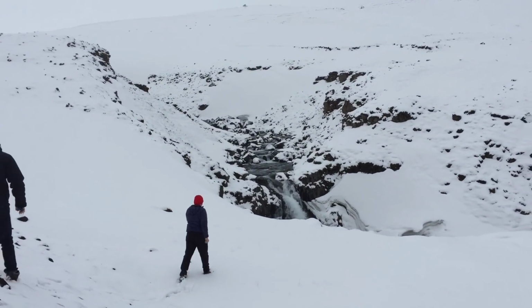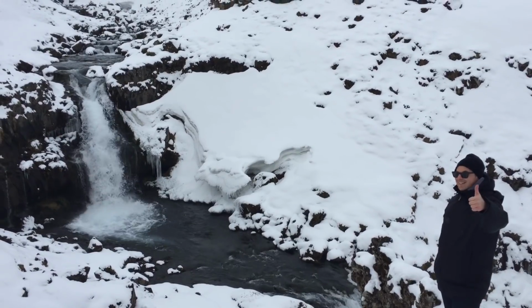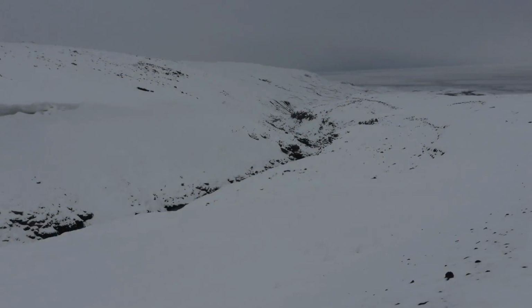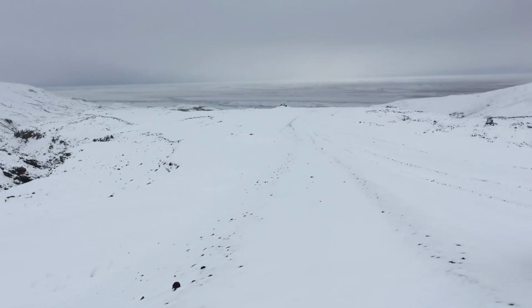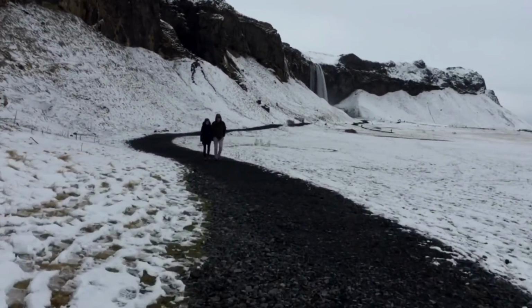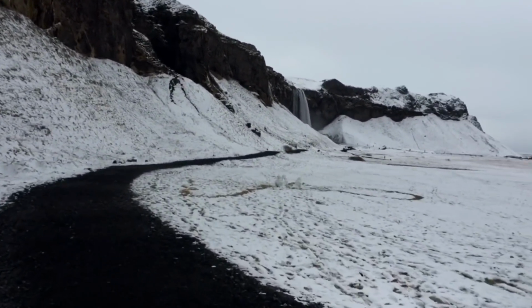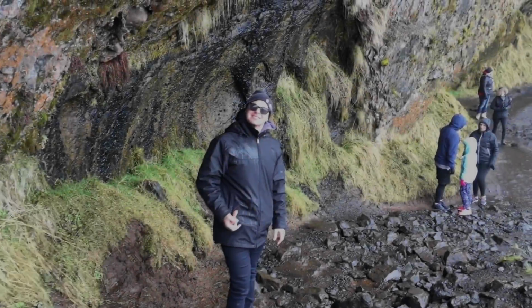While at the top of the volcano, we happened to reach a waterfall that was naturally flowing, as well as a beautiful view of Vik down below. After coming down the volcano, there are two waterfalls connected by a trail, and one is called Seljalandsfoss, a waterfall that you can walk behind.